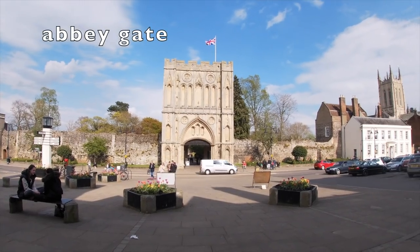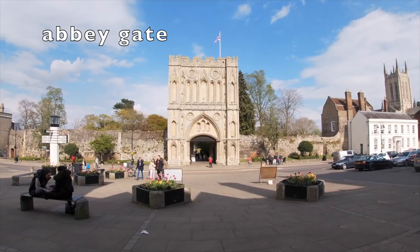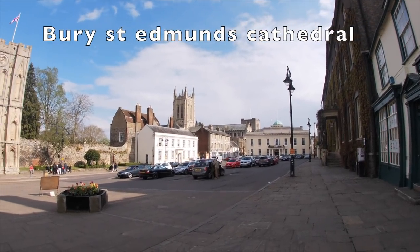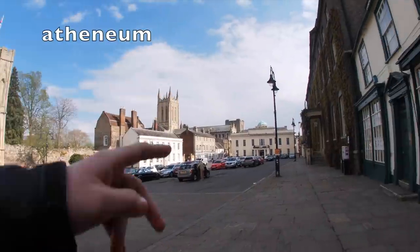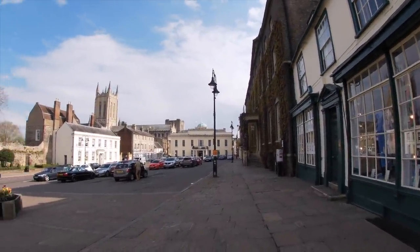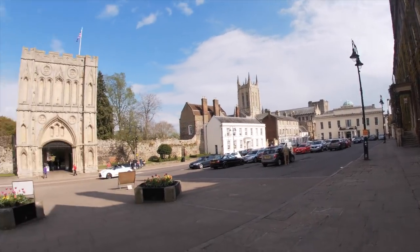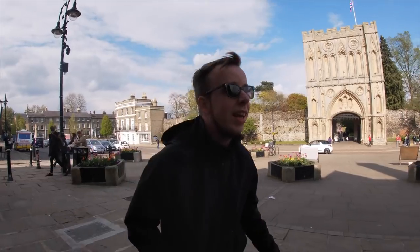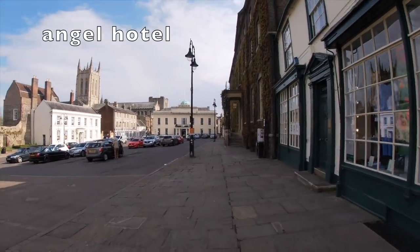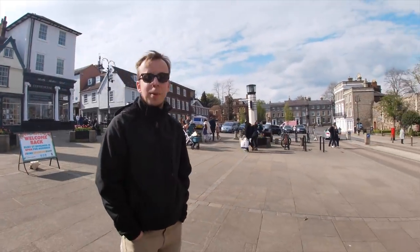So in this area you've got the Abbey Gate, which is the entrance to the Abbey Gardens, and over there in the background, that's the cathedral, Bury St Edmunds Cathedral. And this building over here is called the Athenaeum, and that's like when you do your graduation for uni, you get all the robes and all the stuff that goes in there. And this hotel over here, which has got all the nice flowers on the front of it, is called the Angel Hotel. So we're now going to go into the Abbey Gardens and we're going to give you a tour.